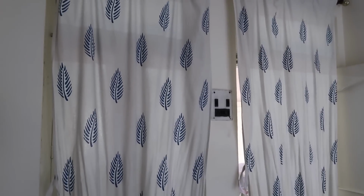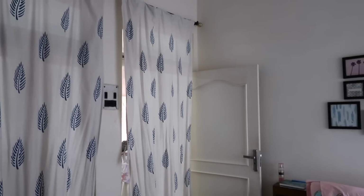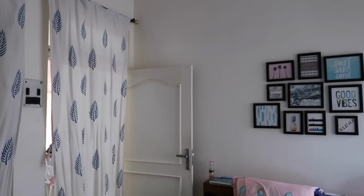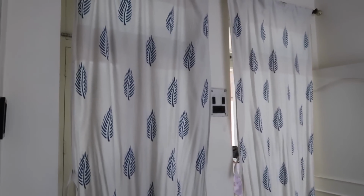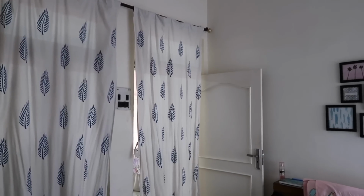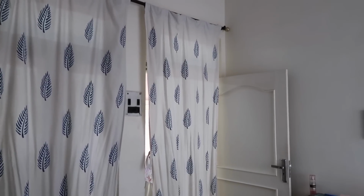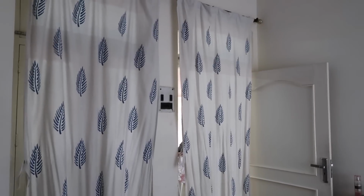I also quickly want to show these curtains. These are from LINENWALAS. These are cotton curtains, and the material is pretty thick, you guys. Like, it can block the light in your bedroom but also keep it bright. I do not like the curtains which just make your room very dark and gloomy. So I got these white curtains, and it has this block print which I love. And yeah, my whole house is wearing these curtains. So yeah, definitely one of the best purchases I made from Amazon.